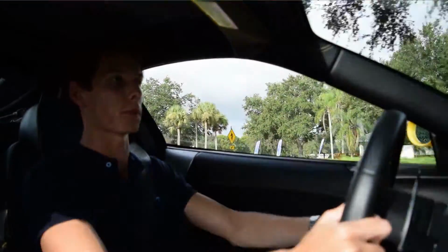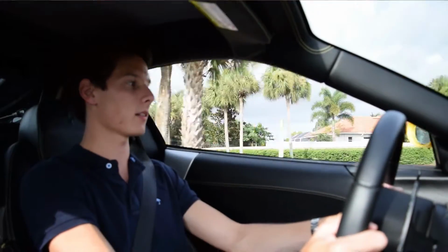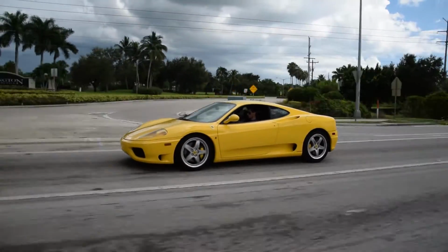It's really easy to see out of. The curves in the front of the car kind of come up a little bit, so you can place the car really easily without any troubles at all. The view out the mirrors is pretty cool too, because you can see the big intakes on the side. They look really cool. This car came out in 1999 and still looks relatively modern.